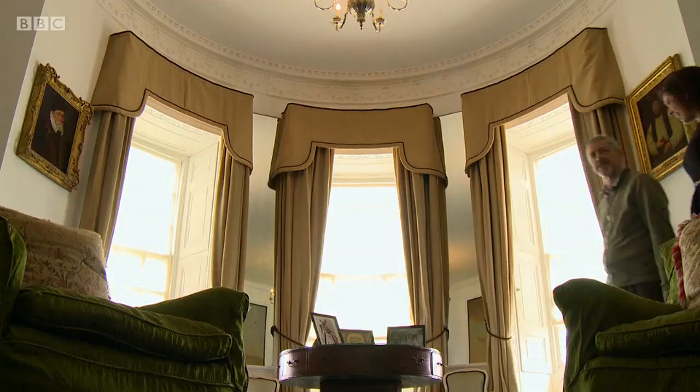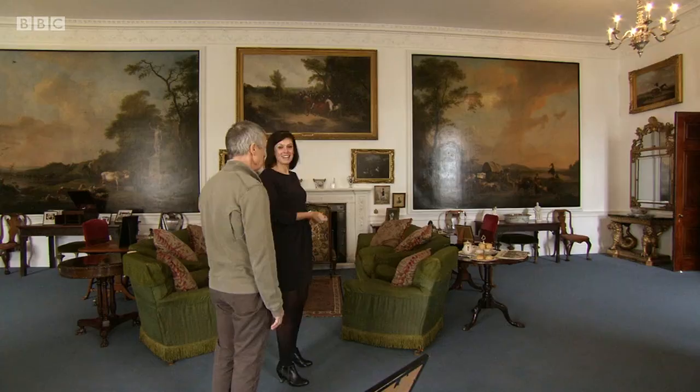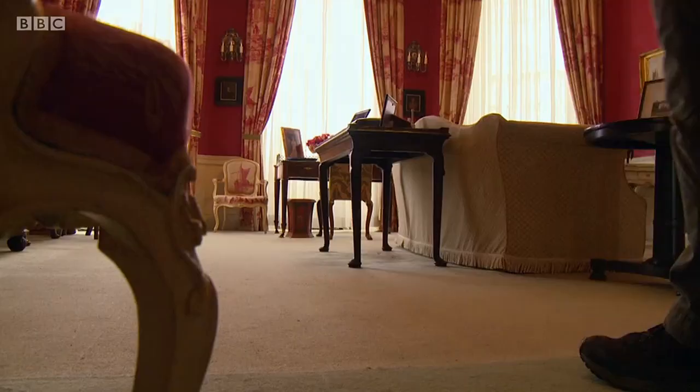My aim is that every room looks as if Lord Anglesey has just left the room. So it does look like a home that is lived in. This idea extends throughout the house. And the latest challenge is this room.